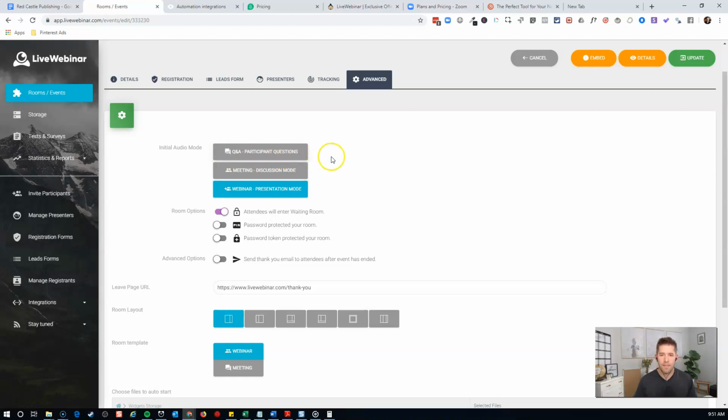And then Q&A, participant questions. I think I might have gotten those mixed up. I think Q&A is where you can tell people to come on to ask a question. And then meetings where everybody up to 25 people can be speaking all at once, which I haven't tried that one yet. That might be a little bit of chaos, but it'd be fun to try.